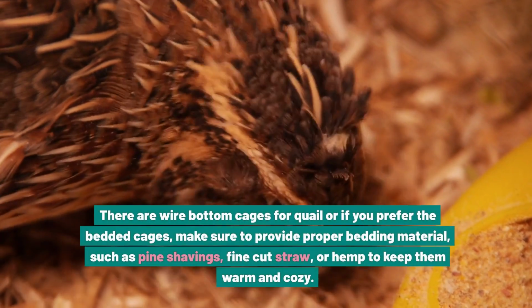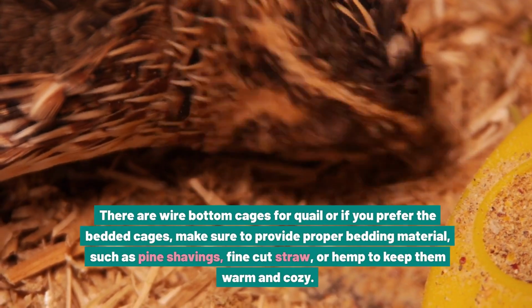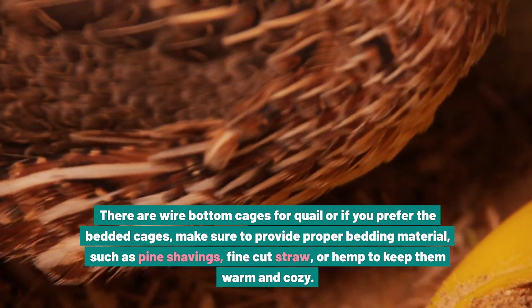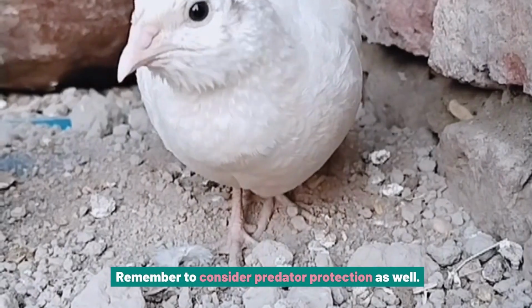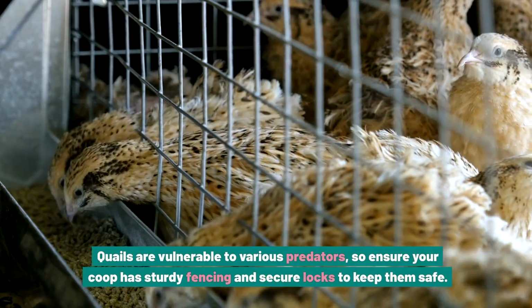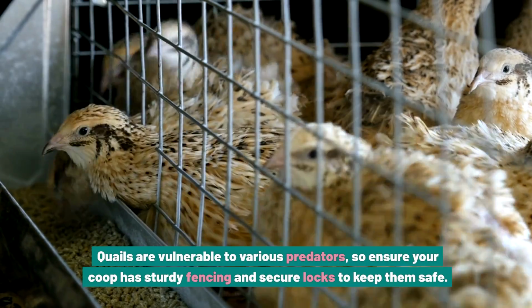There are wire-bottom cages for quail, or if you prefer the bedded cages, make sure to provide proper bedding material, such as pine shavings, fine-cut straw, or hemp to keep them warm and cozy. Remember to consider predator protection as well. Quails are vulnerable to various predators, so ensure your coop has sturdy fencing and secure locks to keep them safe.